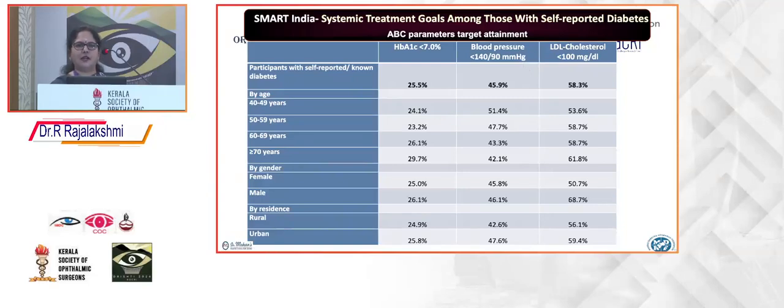LDL should be less than 100. We say when there is macular edema, HbA1c, only 25% had HbA1c less than 7%. Irrespective of the age, whether it was rural, urban, male, female, HbA1c control was very poor. We have very poor glycemic control in India, which is a very sad state of affairs.